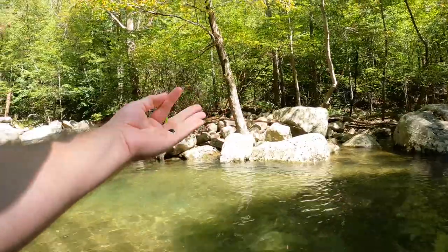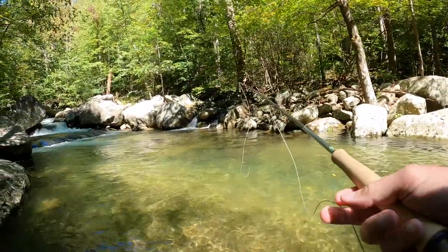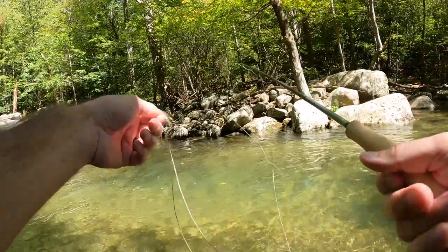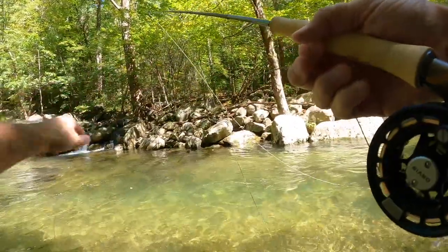So we're going to go with the same two, the scud with the greeny weenie. Wasn't having much luck at that last pull. So we're going to try our luck once more up here, without really switching things up to be too crazy.